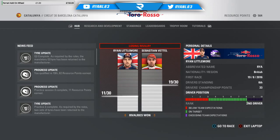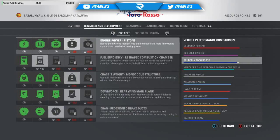So we're starting in 10th, and no updates in terms of the car and stuff like that, apart from a patch that came out, which improved some of the performance. As you can see, Ferrari have pulled away just a little bit from Red Bull, so we'll see how that goes.